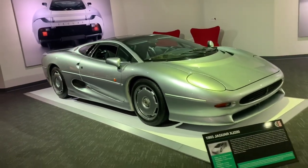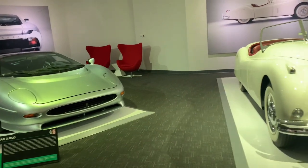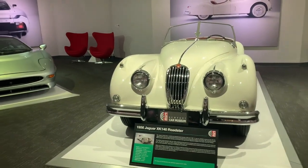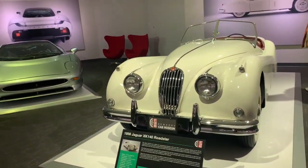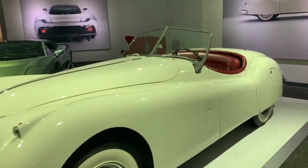This is a 1993 Jaguar Roadster. This car is so beautiful.